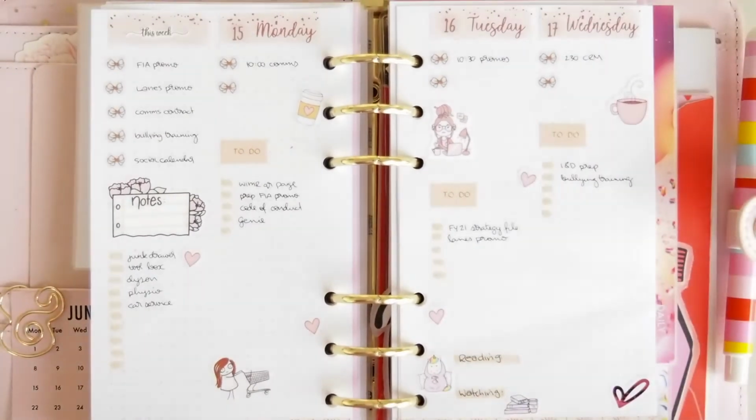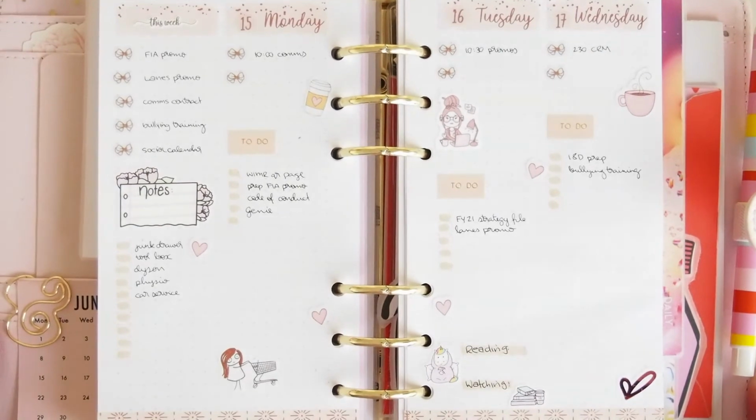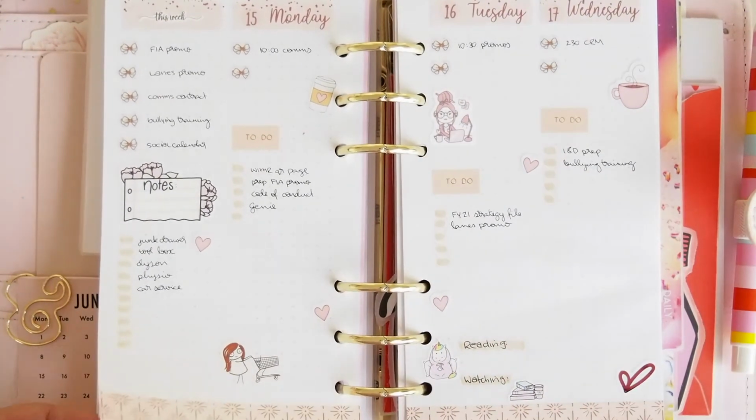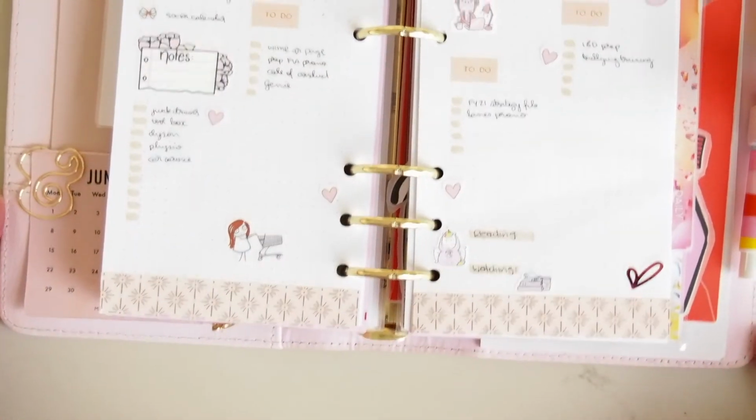I'll just go out a little so that we're completely in the frame here. And I really quite enjoy this washi across the bottom as well. I think it just matches the whole spread really, really nicely.